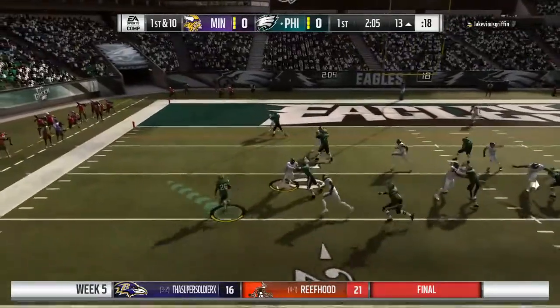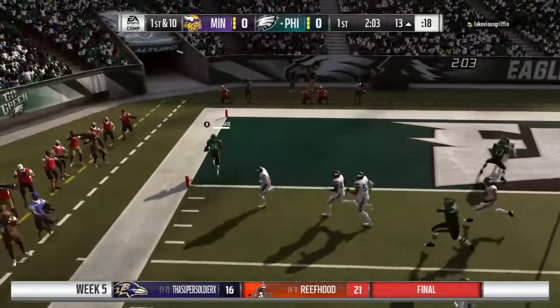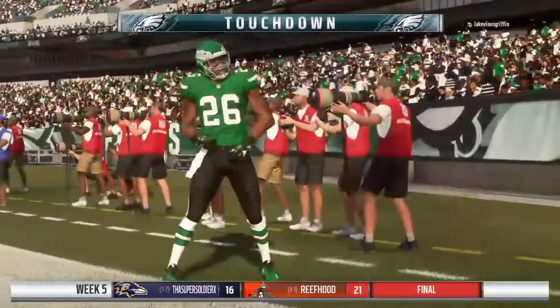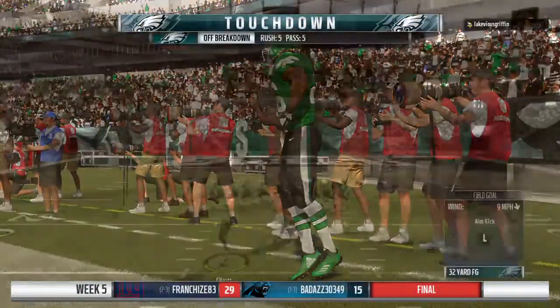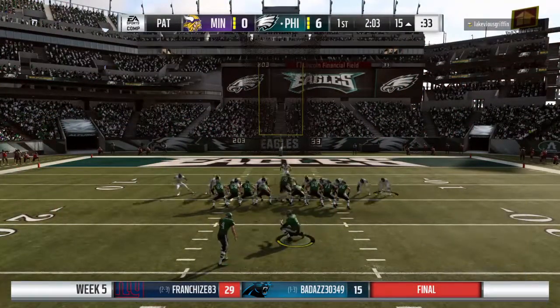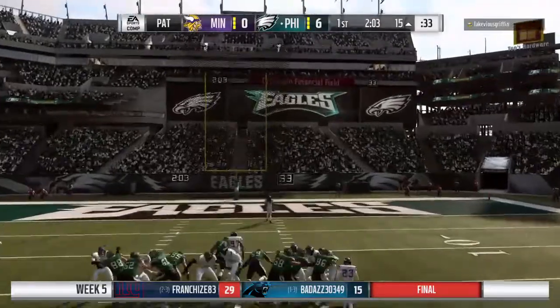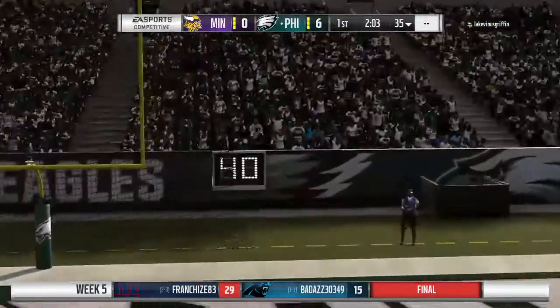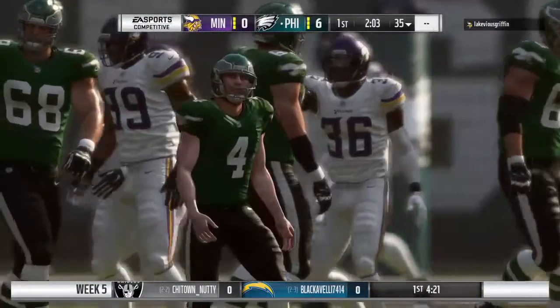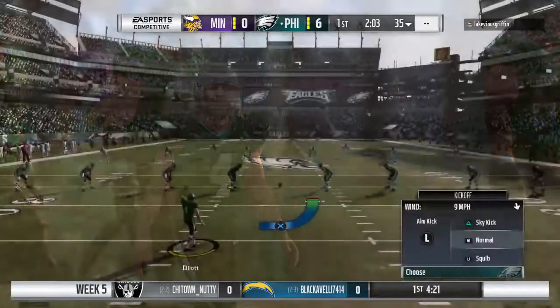This is Ajayi. And he is into the end zone. Touchdown, Philadelphia. Jay Ajayi, his 4th touchdown on the year. And the Eagles have taken the early lead. And his kick is no good. An inauspicious start here kicking-wise as this one stays a 6-0 game.